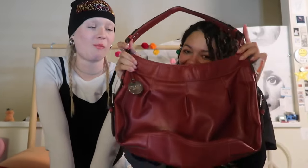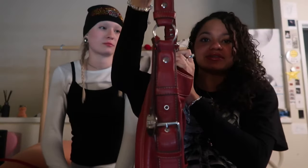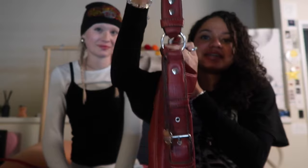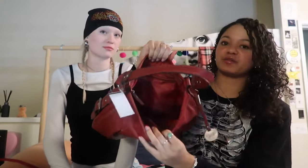And then literally last night, I was talking about how I wanted an actually red purse, like a real red purse. You know, I had to go and get one. Okay, sorry. I love the straps on the side. Has silver buckle detailing, couple silver studs. Feels like one of those mom bags because it has so much room inside.